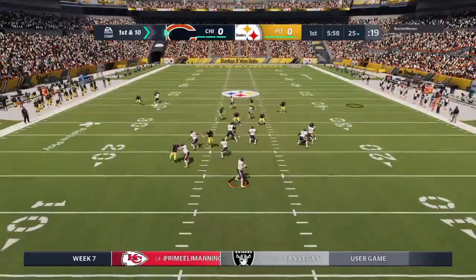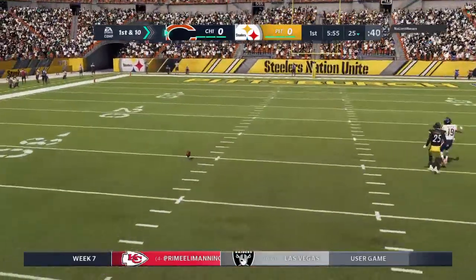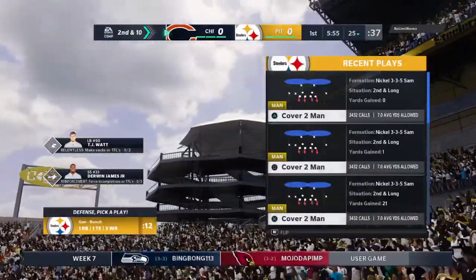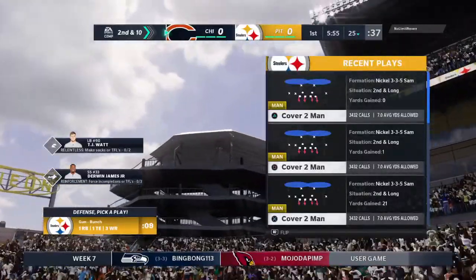They'll try and start this drive in the air. Oh, he's going to take a shot right away. That's going to be knocked away and incomplete. Robbie Anderson, the man he was looking for, and that'll bring up second down. Not the desired outcome, but probably won't be the last time we see him take a shot downfield.